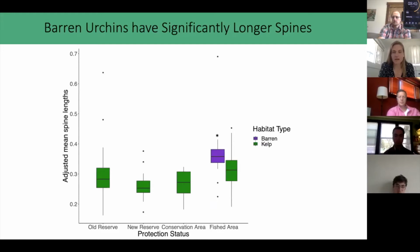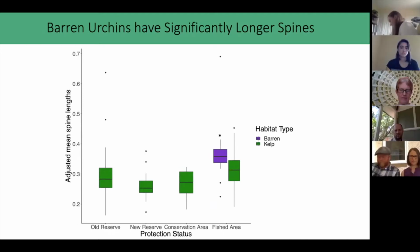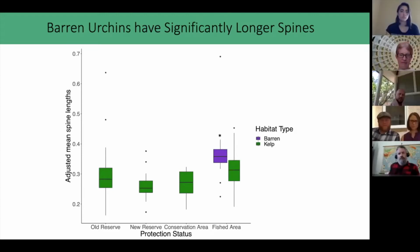This is saying that urchins in that barren zone are actually more apt to resist predation than those urchins in the marine protected areas. And we think this could be because those urchins are out on the reef searching for food and way more exposed. So they need to be protecting themselves, whereas the urchins in the marine protected areas remain hidden.